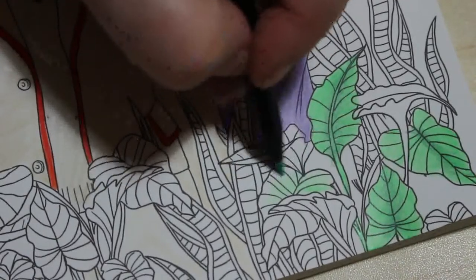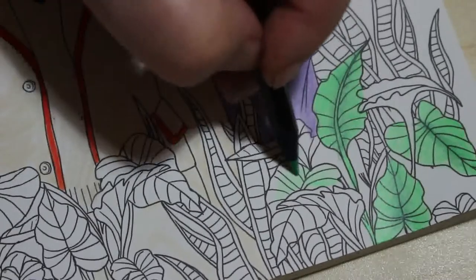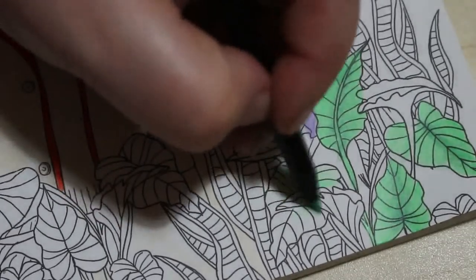And I'm also trying to avoid these sort of flowery things. I'm not sure whether that's a leaf or a flower. I need to look at it properly. This one's fine.